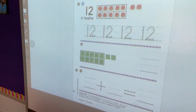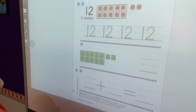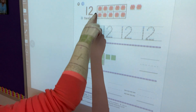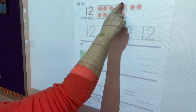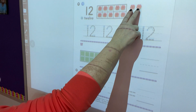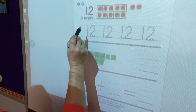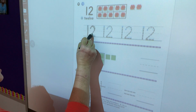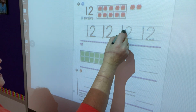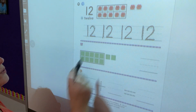Next page. Now what number are we talking about? What's this number? 12. T-W-E-L-V-E. 12 looks like this. A full 10 frame. So 10 ones or 10 flowers. One set of 10 and two ones. 10, 11, 12. Let's go ahead and trace those. 1, 2, 1, 2, 1, 2, 1, 2.